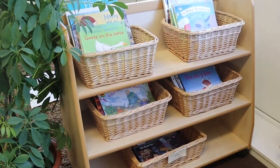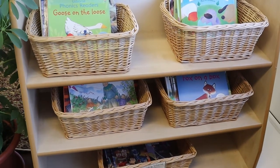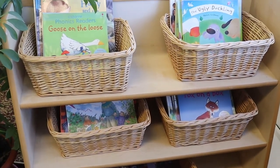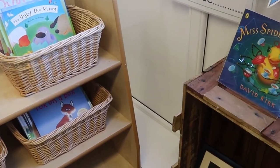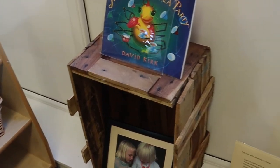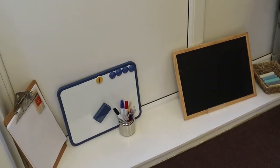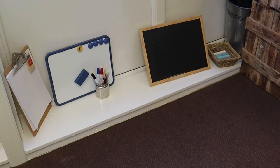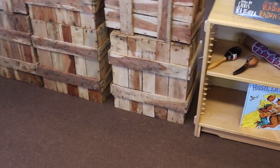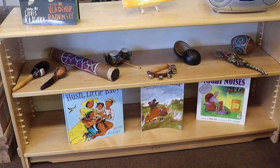This is an area where we provide opportunities for reading. The books are carefully selected with the children's stages of development, ages, and interests in mind. The layout has been enclosed to support engagement in reading, and we have also provided other opportunities for writing and to accompany the stories with musical instruments.